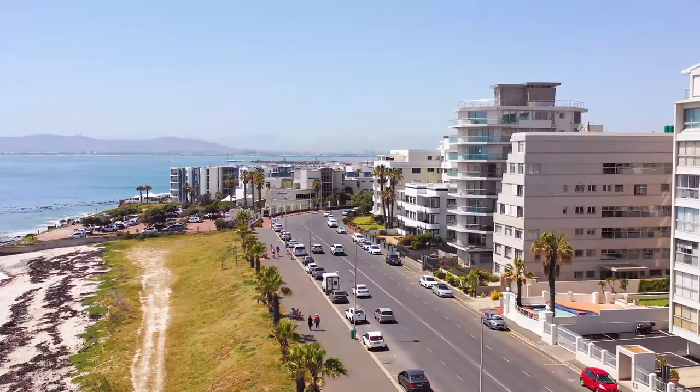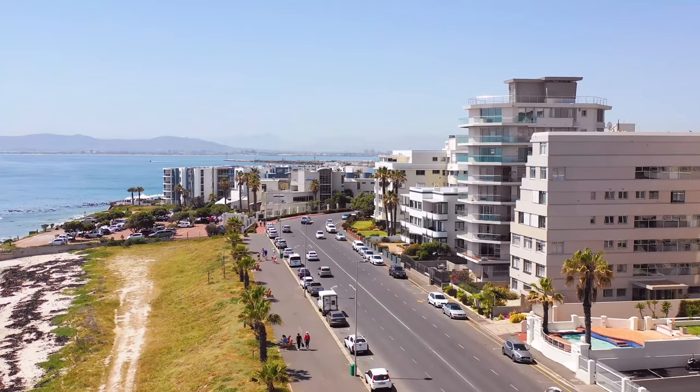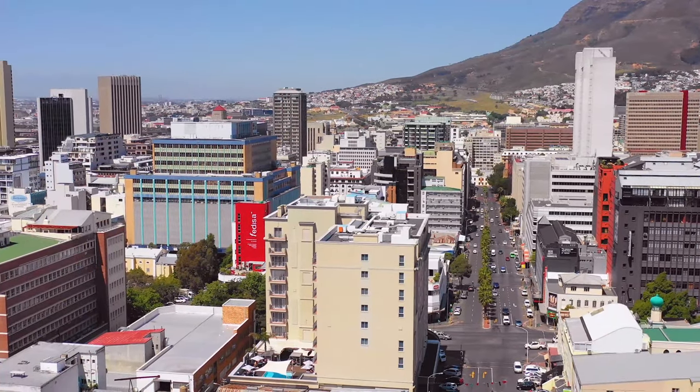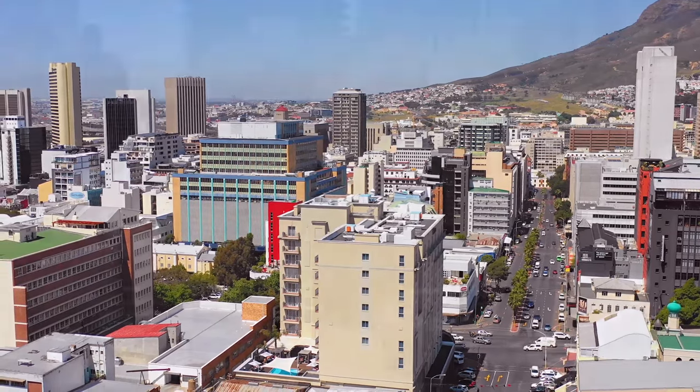Along the coastal strip, you could be forgiven for thinking you're in a South African Santa Monica. But once you discover Cape Town's downtown, you'll see it has a decidedly colonial feel, somewhat similar to cities in Australia or New Zealand.